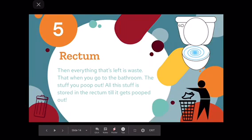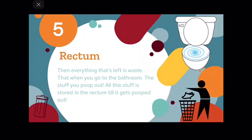Alas, the rectum. Everything here is left to waste. That's when you go to the bathroom, the stuff you poop out. All this stuff gets stored in the rectum until it's ready to be pooped out through the anus.